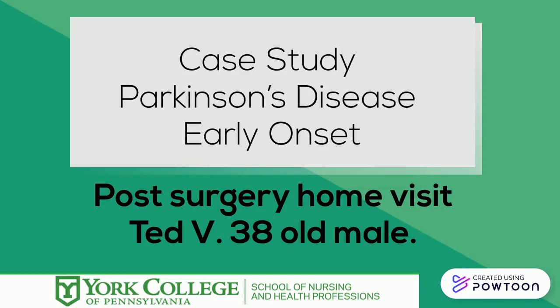This is a case study: Parkinson's disease, early onset. Post-surgery home visit. The patient's name is Ted. He is a 38-year-old male.